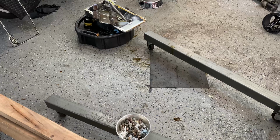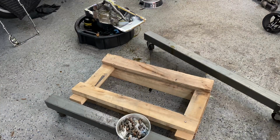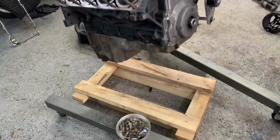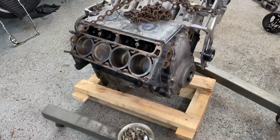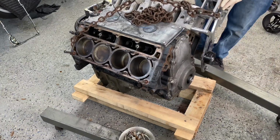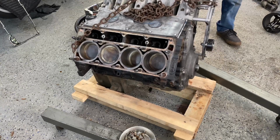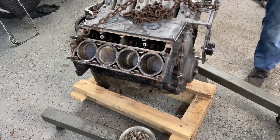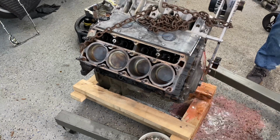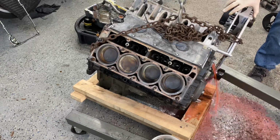Good thing I held on to the skid that the 6.0 came on. I just gotta get this alternator bracket off. Oh, that is fantastic. Just let it all out. I didn't actually mean it. Stop letting it all out.